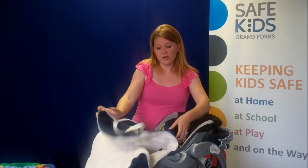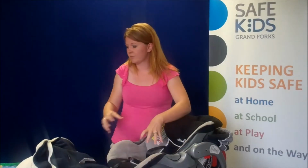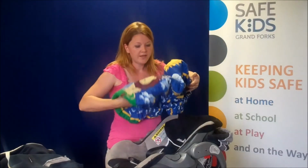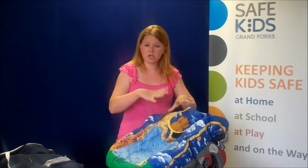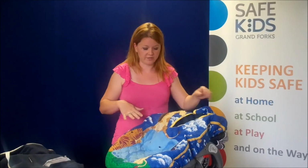We recommend that you strap before you wrap. So you would put your child in, get them strapped in nice and tight. You can put blankets over the top, and then this would be an example of something that would be okay to use. This can go completely over the top of your car seat. It's not affecting how tight your straps are at all. It's not getting in the way of anything. And then just make sure that you open up the top when you're in the car so that that's not sitting on your child's face, causing some problems with breathing.